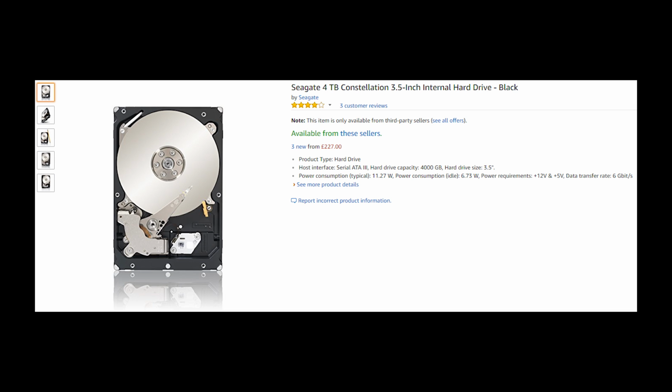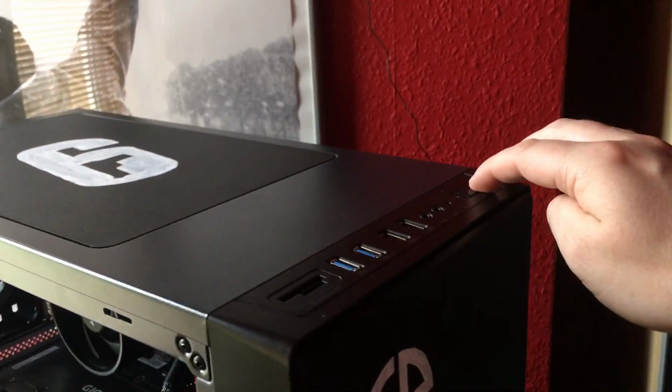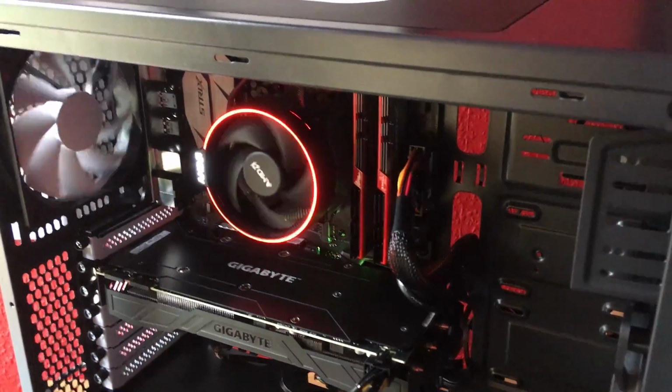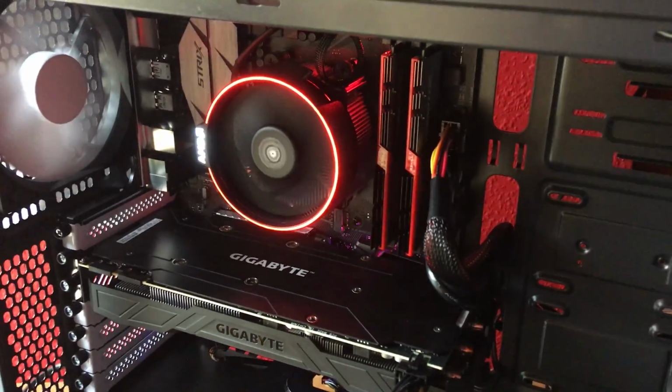Now this is where I could have saved like 50 quid if I'd gone for the one lower down and just got like a Barracuda 4 terabyte, but I thought this one's probably the best choice. It's going to give me some good stability, it's pretty damn fast, and it's good. So guys, that was the computer build. That's what I built, that's all the parts, and it is a damn good machine.